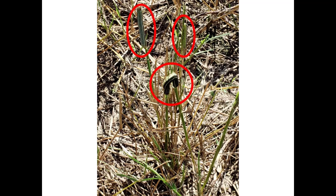And you'll see them out there, and then all of a sudden you don't see them because they're falling off on the ground.